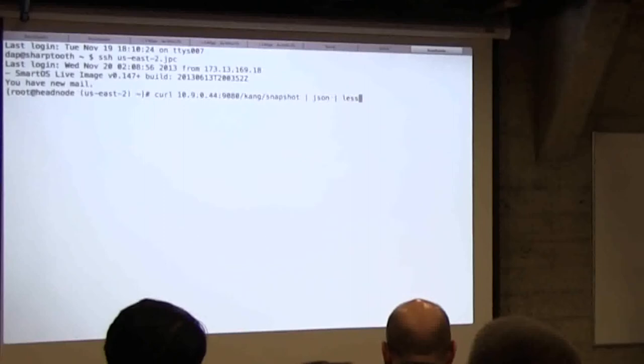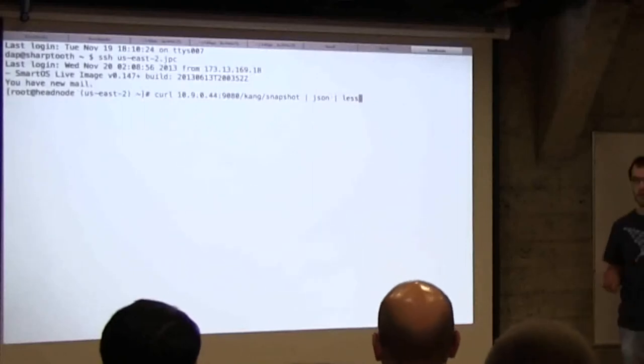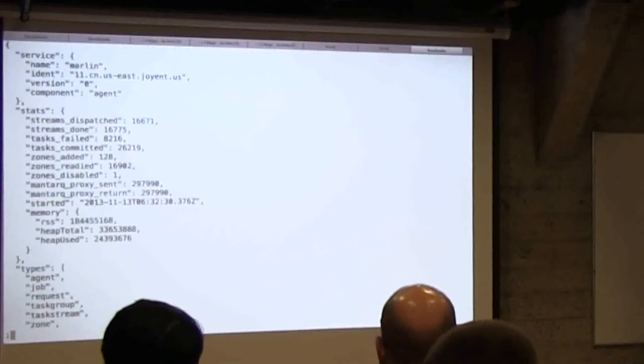Okay, so I'm in our US East data center, and I'm hitting the IP address of one of the Marlin agents, which Marlin is the distributed job execution engine I was talking about. And so I'm just going to hit that. This is what you get back. It's intended to be pretty self-describing, so that in principle you could build a CLI around this that doesn't know anything about the specific servers that you're talking to, but just figures it out from the data.